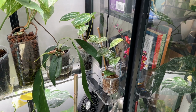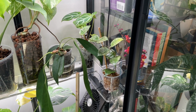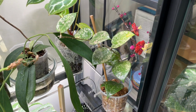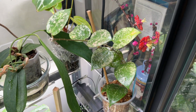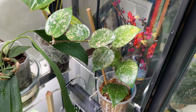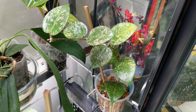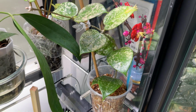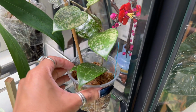Following is my Hoya verticillata Silver Heart. This is another compact foliage Hoya that's excellent if you're someone with very limited space for plants. It's adaptable and versatile in a range of lighting conditions, from bright light to low light areas. I do currently have this one growing in my Milsbo under grow lights, but previously I had her in a shadier area.